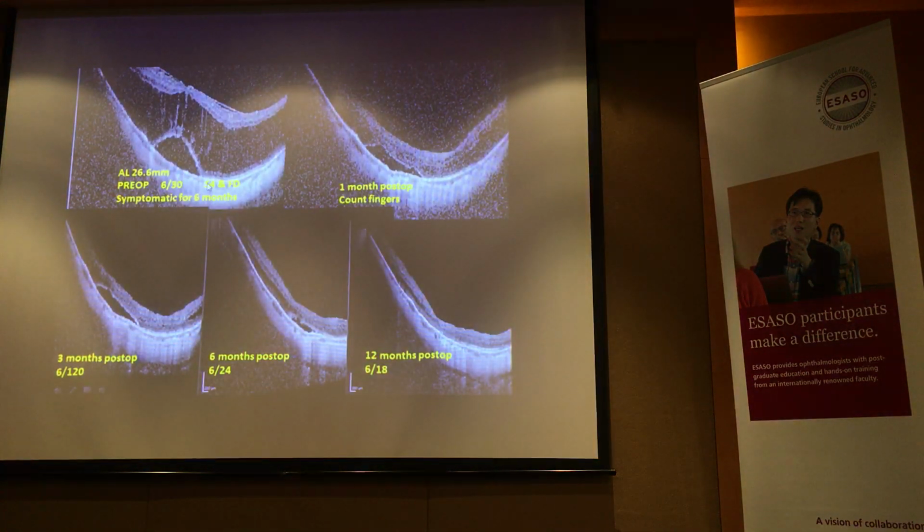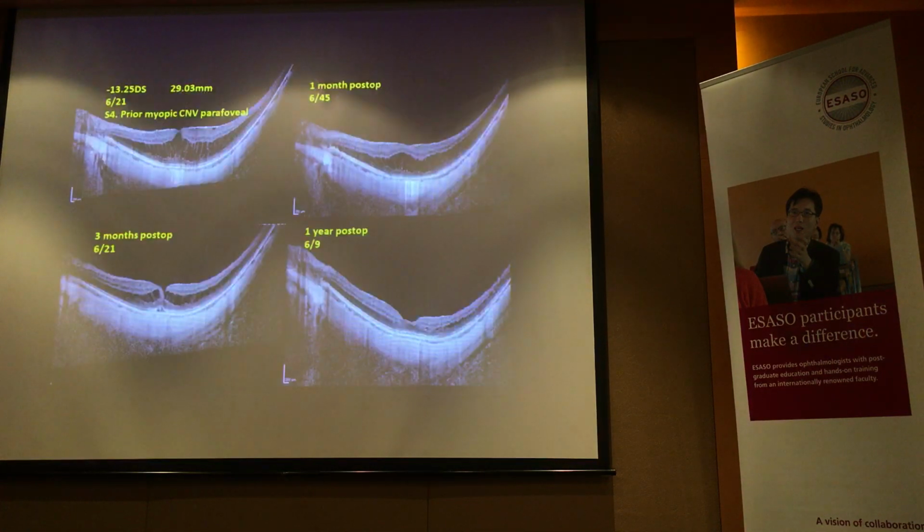So this is an eye. You can see that we did surgery because of foveal detachment, and the patient was symptomatic for about 6 months. After surgery, you may peel off and there's no more tension on the surface of the retina, but the neurosensory detachment as well as the schisis needs time to settle. At 3 months, you can see that the schisis is less thick, but the neurosensory detachment is still intact. And by one year, it's more or less flattened out and vision has improved to 6/18. So you actually have to sit tight on these patients.